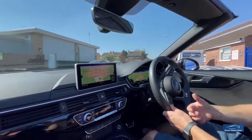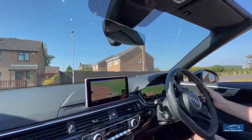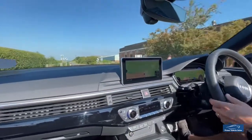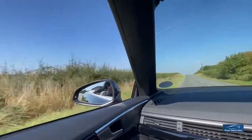Welcome to our virtual road test of our 2019 plate Audi A5 2-litre TFSI S-Tronic S-Line convertible. It's done 8,800 miles. We're just giving it a little run of the road on this glorious day with the roof down.